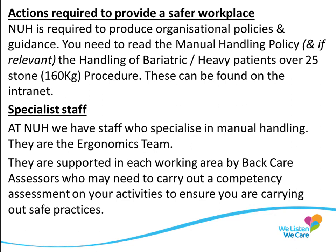Here at NUH, the ergonomics team are specialists in manual handling, and we can be contacted if you need help and advice. We are also supported by back care assessors in each working area, and they may need to carry out a competency assessment with you whilst you're doing moving and handling at work. This assessment is dependent on your job role and is to ensure you are safe when undertaking manual handling of patients, goods or loads in the workplace. This assessment is Level 2 manual handling.